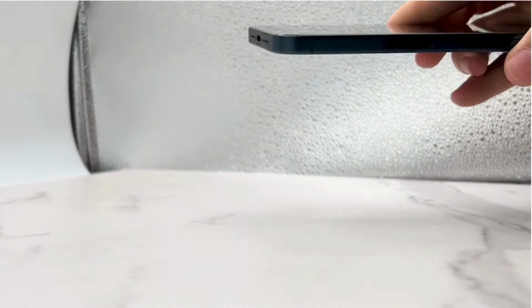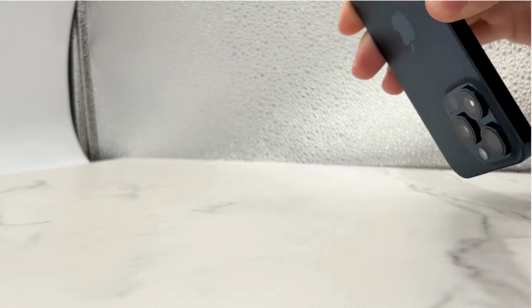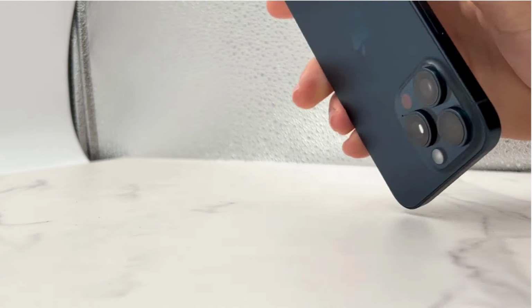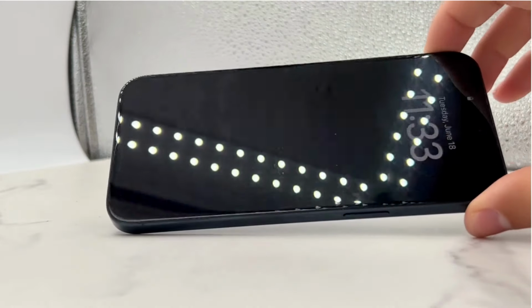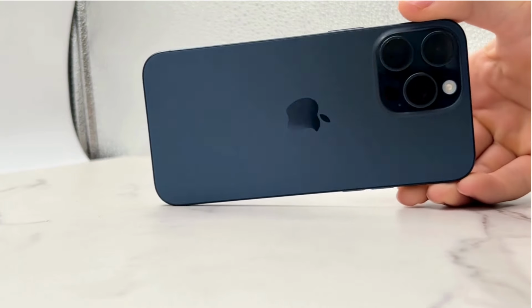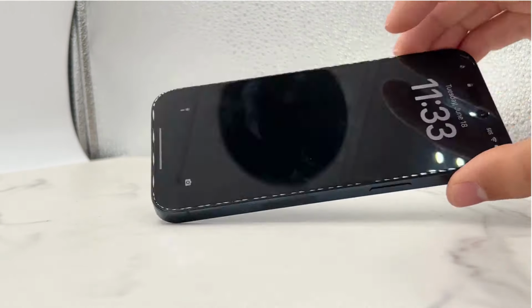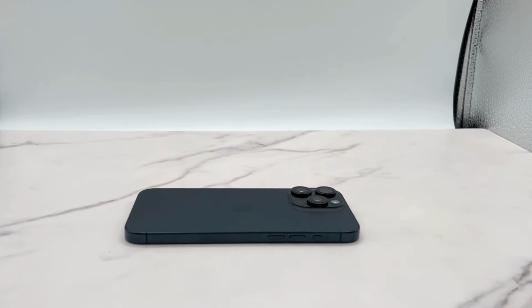I recently got my hands on the Apple iPhone 15 Pro in blue titanium, and it's been an impressive upgrade. The design immediately stands out with its sleek titanium frame and matte glass back, which not only looks premium but feels more durable and less prone to fingerprints compared to previous models. One of the most significant improvements is the performance, thanks to the A17 Pro chip. It's incredibly fast, handling multitasking, gaming, and heavy apps without breaking a sweat.